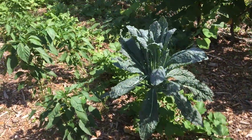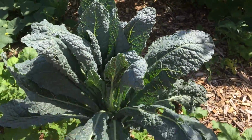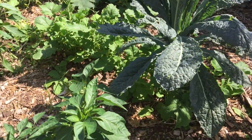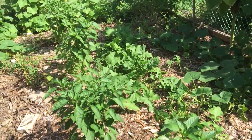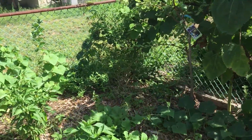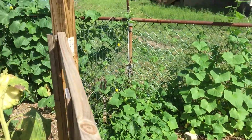Some of the kale over here just looks beautiful. Really great growth. I love that kale, the dino kale. It's my favorite kind of kale right there. Really good. And the peppers, just an incredible year for peppers this year, guys. Highest I've ever got production-wise. Goji berry in the back there. Cucumbers trellised up along the side.